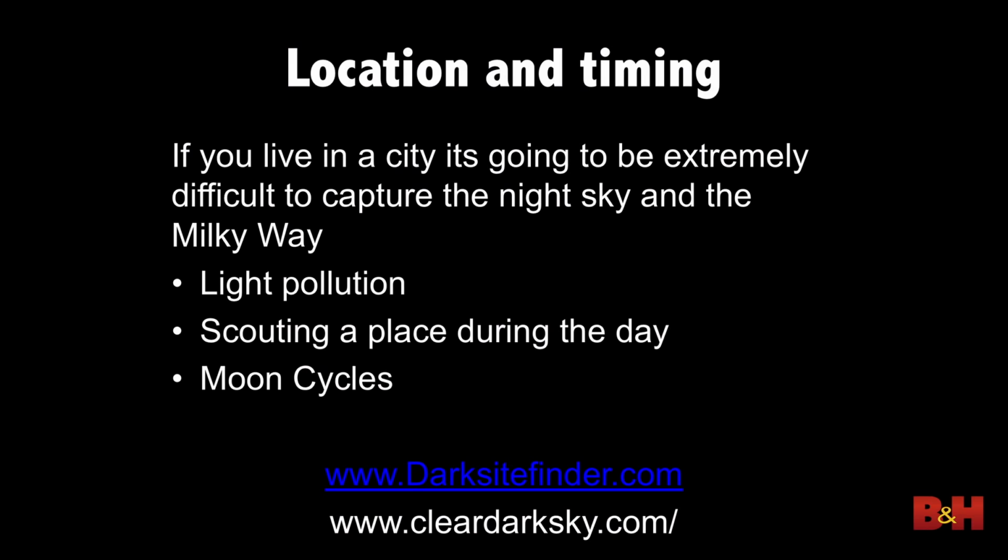Light pollution. How do you know where there's light pollution? There's also websites for that. Dark Site Finder I find to be the best website. It's free, it's online. You just click on it. All it is is a map of the world. You type in where you're going, or where you want to go, and you can find out if it's dark there, or you can just type in your own house and start moving away to find out where it's actually dark.